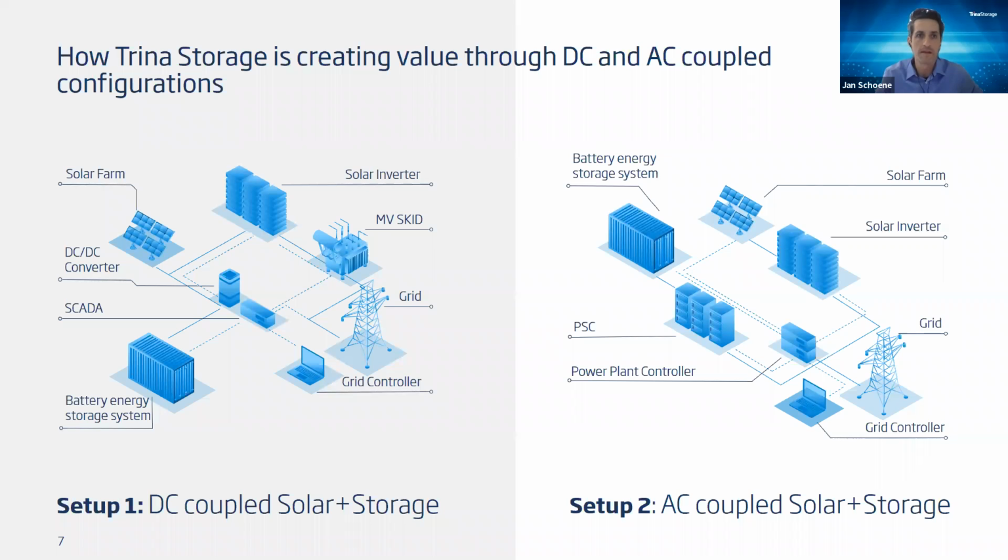On the other hand, in the DC coupled solutions, the PV and the battery are connected on the same DC bus, connected to the same inverter and the same MV skid, which brings a lot more BOS cost saving potential than the AC coupled solution. But on the other hand, a bit more complexity.